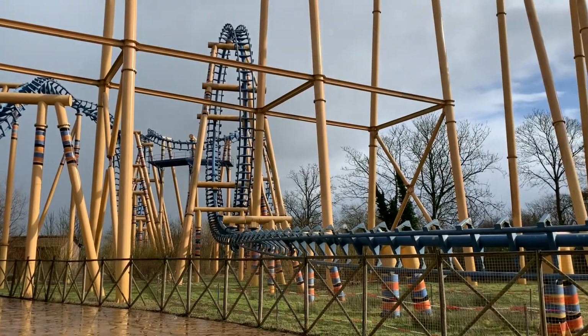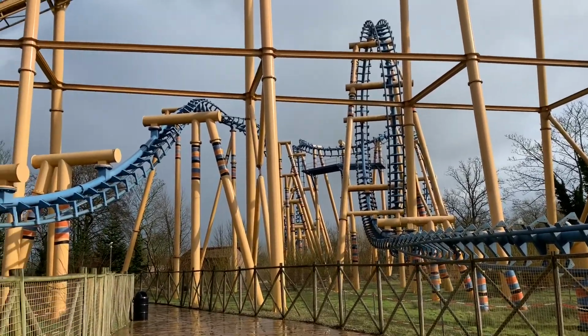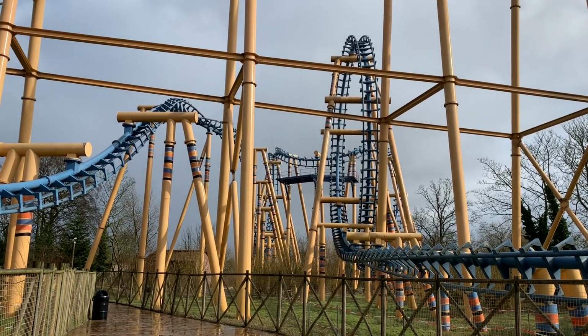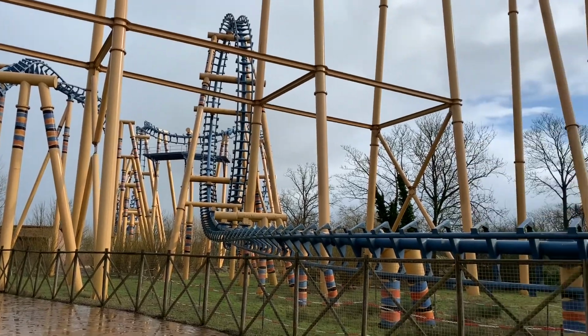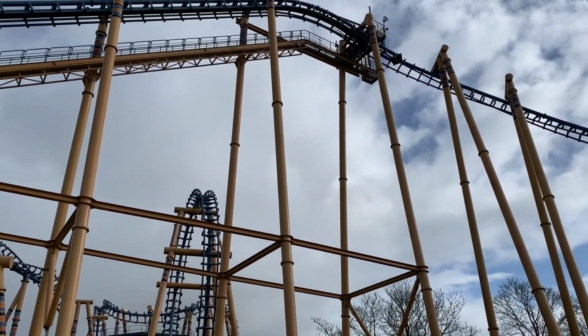This won't be open even if the weather does die down later. This ride will only be open for the start of the season. It's not opening for the Zoo Plus days. That is only Mumbo Jumbo and Pterodactyl. But it's great how close we can get to these rides. They're not fenced off at all.